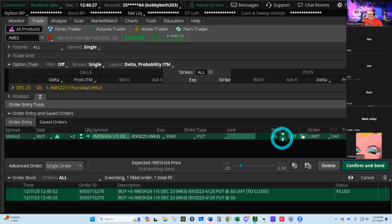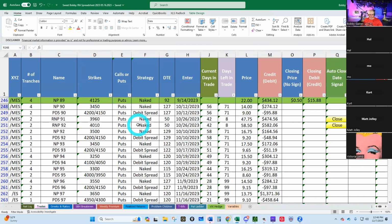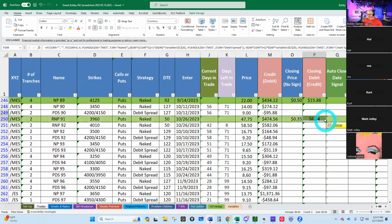What the crap is that price? Mid price is, boy, that's a wonky strike, isn't it? See if we can get out. Yeah, we got out at 35 on the 39.60s. 39.60s, 35 cents. Give us some Applebee's money, but why is that not working? 12/7/23. Why is that not working? There we go. Got it.